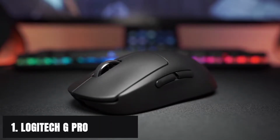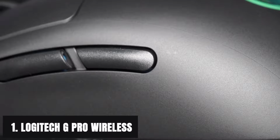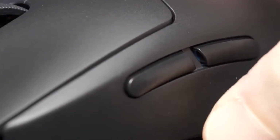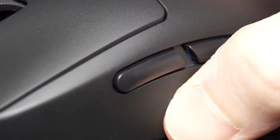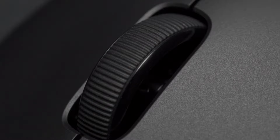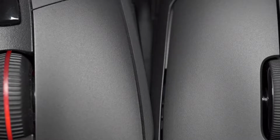At number 1, it's LOGITECH G Pro Wireless. Seeing someone with a wireless gaming mouse used to be a clear sign that that person was a noob, but these days wireless mice have definitely caught up to their wired counterparts. LOGITECH says that their light-speed technology is as fast, and in some cases even faster, than wired mice, and that's a very impressive feat in itself.